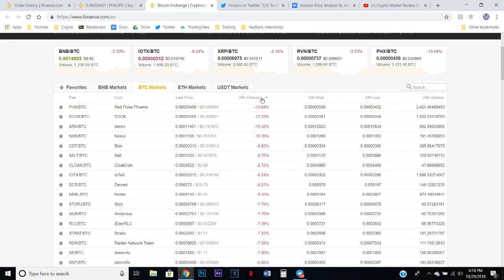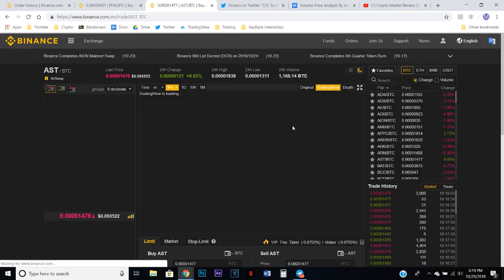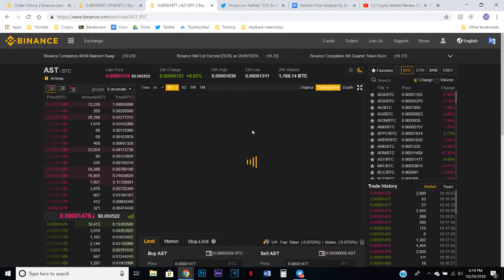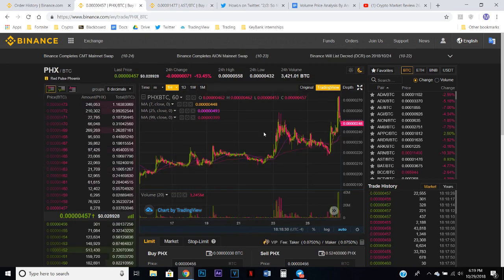If you click on the 24-hour change, you can find coins with good volume. That's also what I look for, because obviously you want liquidity when you're trying to buy and sell. So that's really how I start to filter coins. You'll just click down the list and try and find some trades, good setups. So that's a little bit of how you guys can look for these types of setups that I'll show you here, and what I'm looking for.